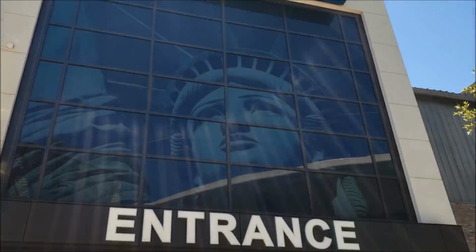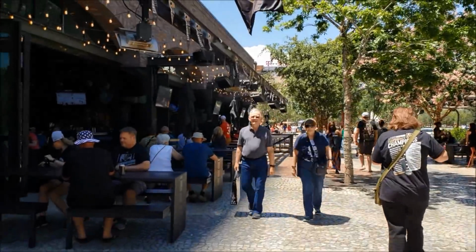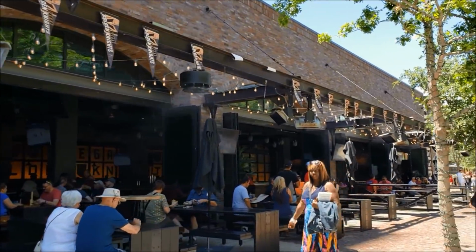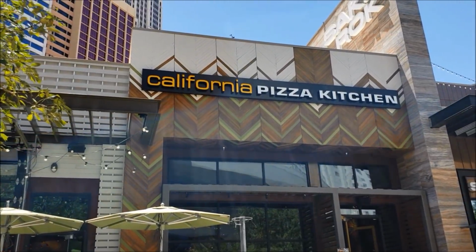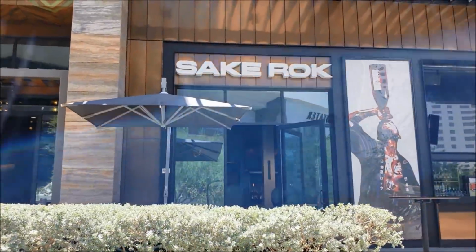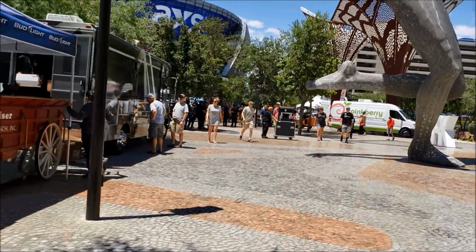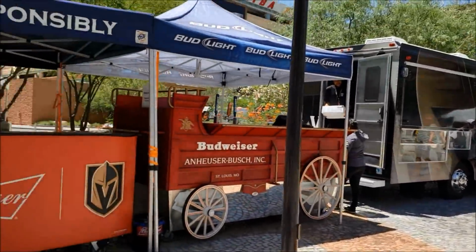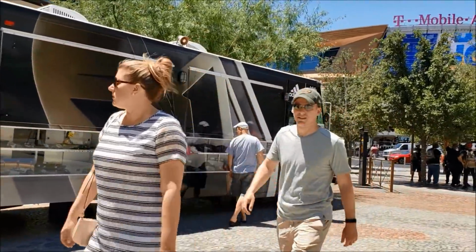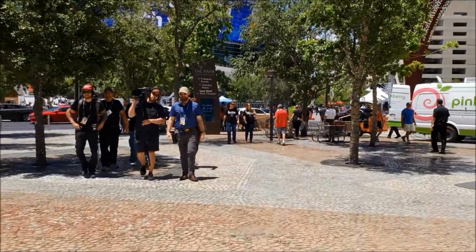There's New York entrance. So there's Beer House here. We are in the Stanley Cup Finals this week. Our whole city is pumped. They have California Pizza Kitchen. Something called Sake Rock. They hold the watch parties right here. And today, Little John is going to be holding a free concert before the game at 3 o'clock. So not too far. Let's see if we can get up closer.